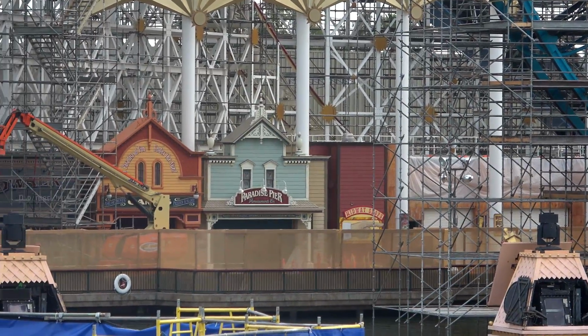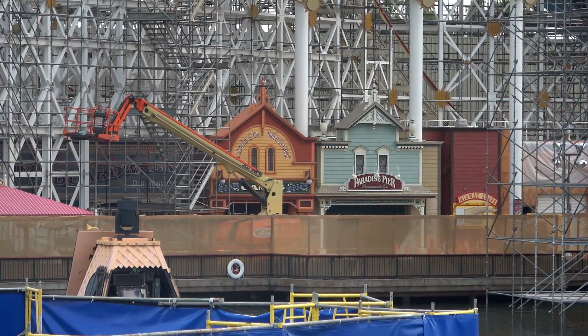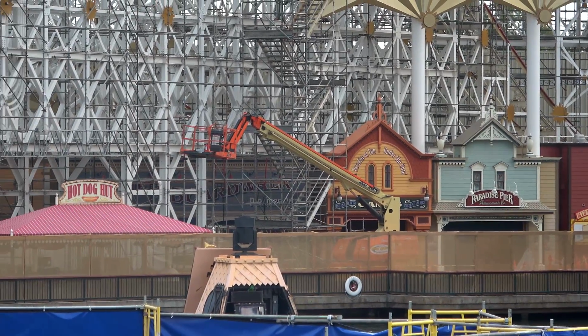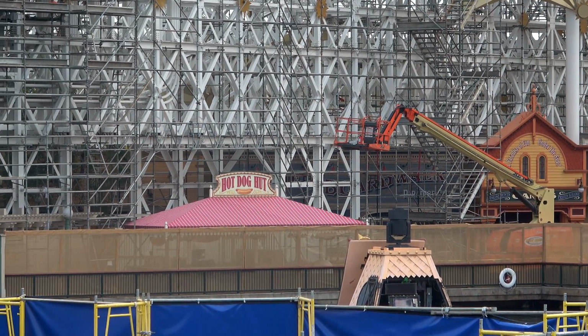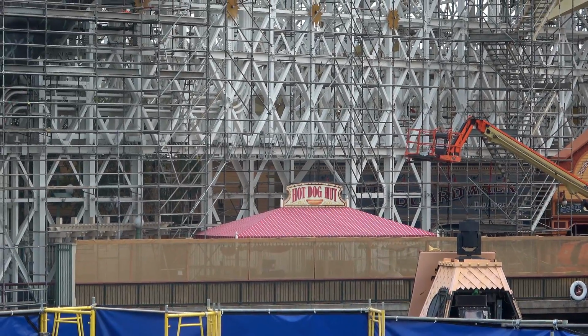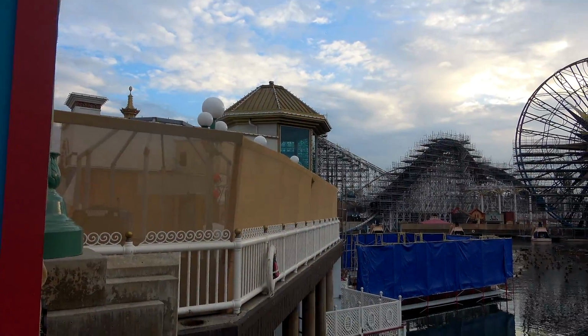Here's a look at the boardwalk with all the games. They haven't worked on any of the facades yet, but it looks like they have maybe done something, but I can't tell for sure. But look, there's the hot dog hut, soon to become Poultry Palace. Have you guys seen the art for that? Poultry Palace coming your way. So look out for that. We'll see some more changes.